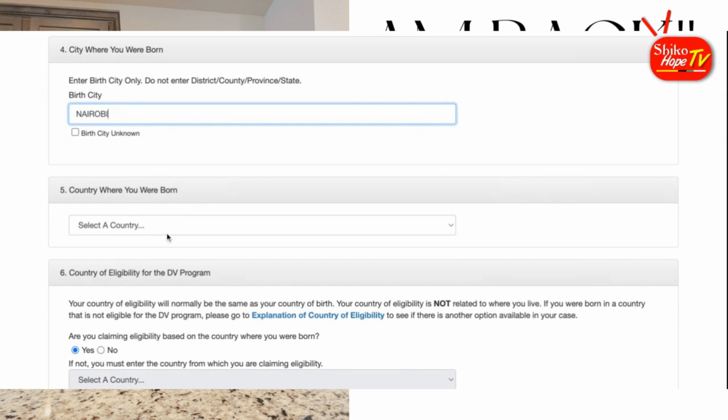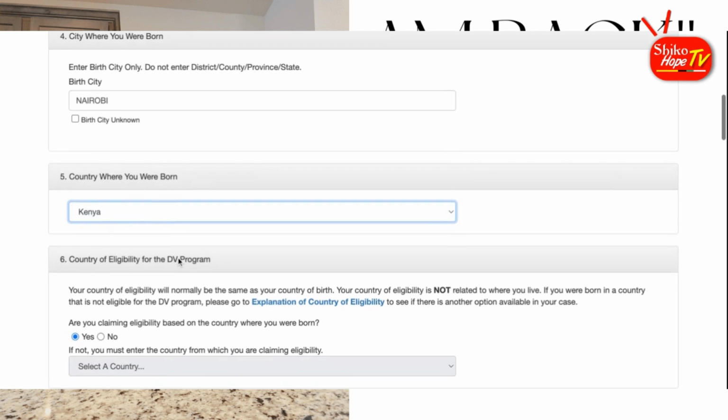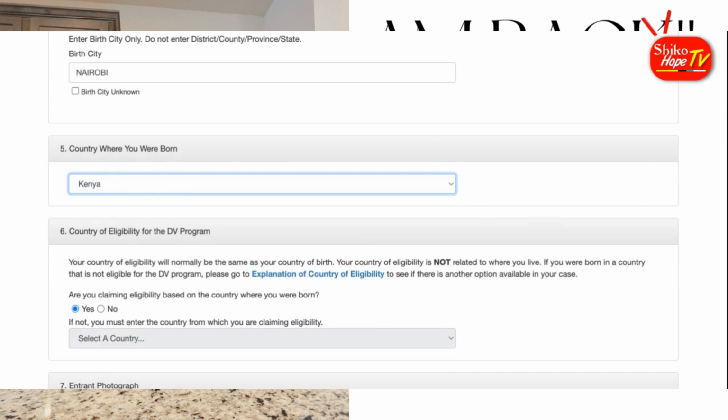Country where you are born. Now this is where you put your country. So for me, I was born in Kenya, but I'm not applying this. Guys, this is just an example. So where it is Kenya, it is not Kiribati. So you have to make sure that you fill in the correct thing.